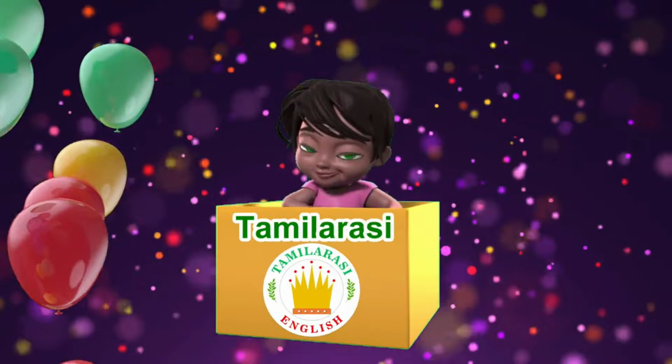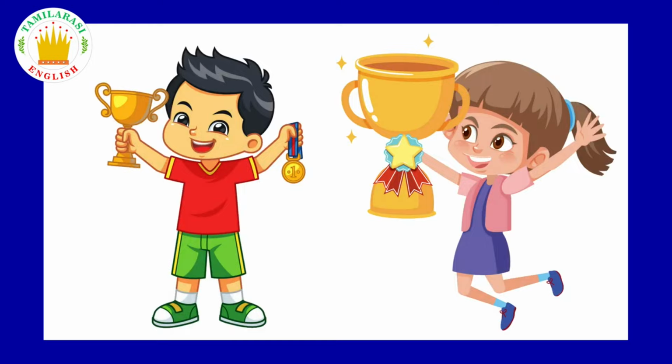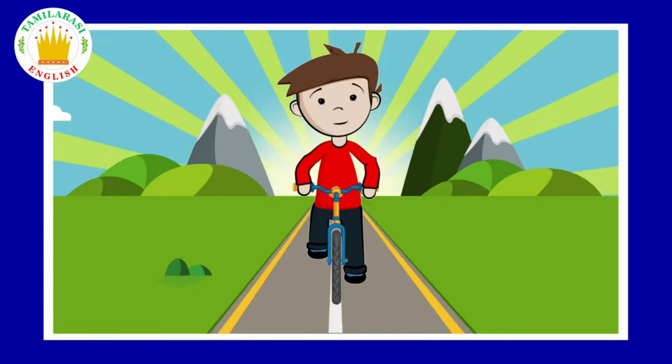Hooray! Hi friends. Today, we're going to learn about good habits. Good habits give you a better life and help you achieve new things. For example, if you wake up early, you can do many things, such as exercising, reading, cycling, etc. So I hope you want to learn about good habits. Now let's start!